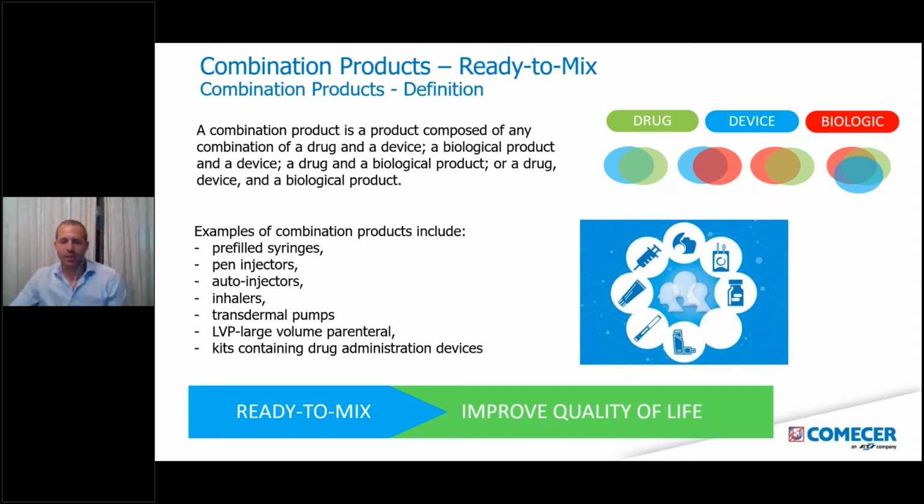Why combination products are important? Because in some way they are improving quality of life, and I can quickly try to explain how. Combination products contain drugs that can be in powder or liquid form and separate from diluent. They are ready to use and they are ready when it's needed. It's fast in the reconstitution times. There is no waiting, no delay in therapies, and they're improving patient care.